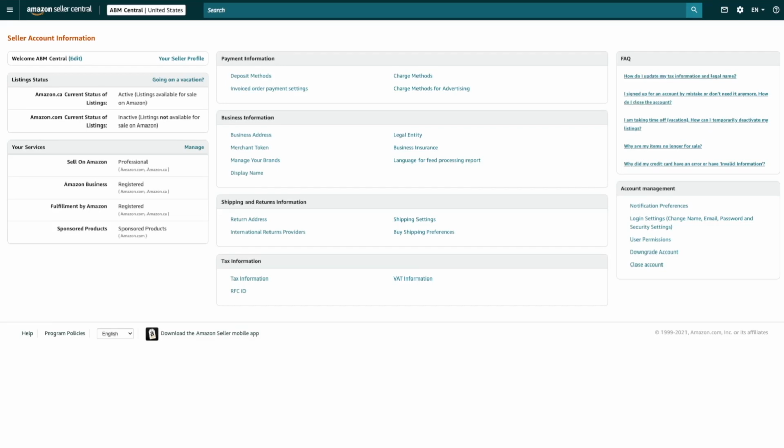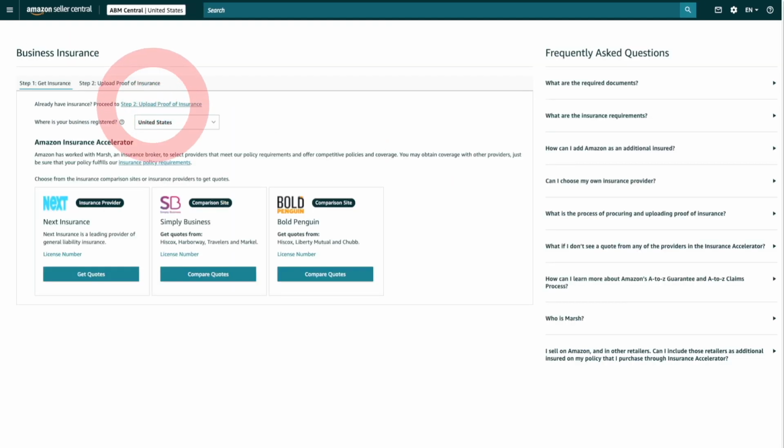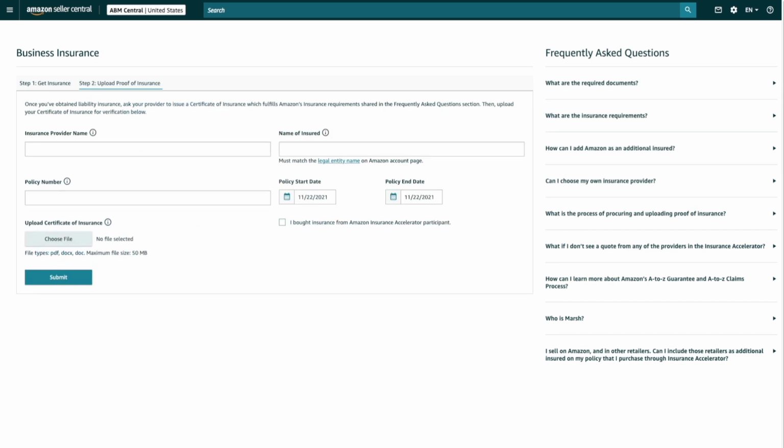Okay, so what do you need to do once you've purchased your policy? If you went through the Insurance Accelerator program, you'll generally get your policy activated in less than a week. Once that happens, you can hop on over to Insurance Accelerator in Seller Central, click on Settings, Account Info, Business Insurance, click on Step 2, Upload Proof of Insurance, and fill in the information on this form. Then upload your certificate of insurance. Remember, you have 30 days to comply once you reach the $10,000 threshold, or if Amazon has sent you an email requesting you to provide proof.